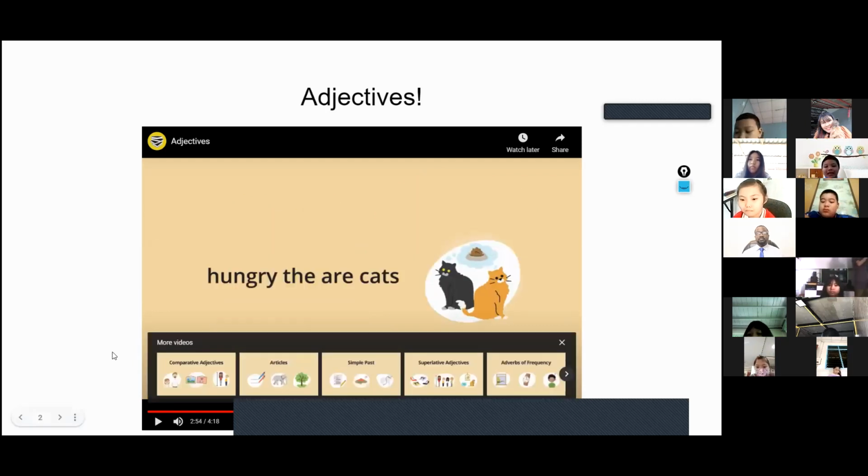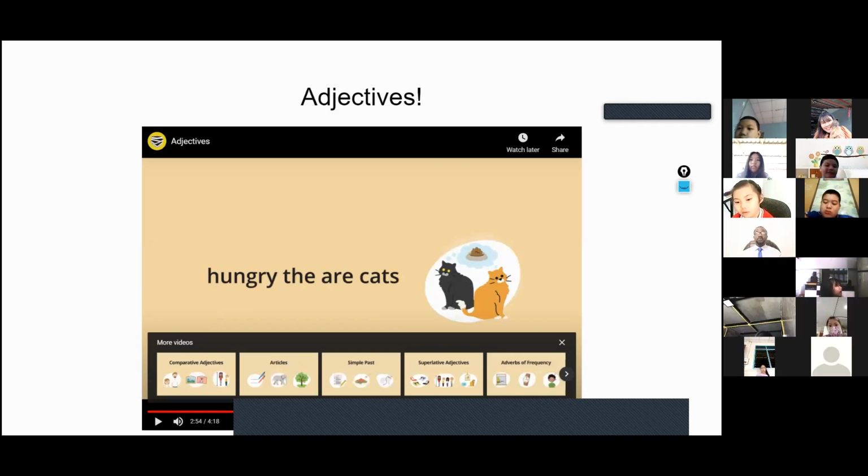All right, so guys, we understand what adjectives are. You did very great. Now we're going to work on sentence structure. These words are in the wrong order. I want you to choose the correct order and raise your hand. Who can tell me the correct order for these words? Hungry, the, are, cats. What should be the first word? Who can help the teacher? Teacher's assistant, can you help me select someone?